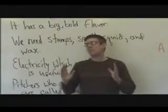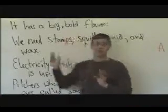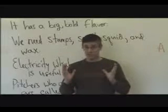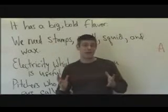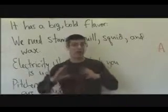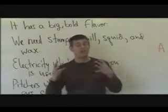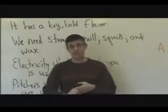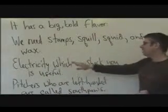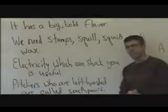But the thing to keep in mind here to start off with is that the serial comma works alone. This other kind of comma really is sort of like parentheses. And as you know, parentheses work in pairs. And this kind of comma, when it's performing this function of setting off certain parts of the sentence from the rest of the sentence, also works in pairs. Let's take an example. Electricity, which can shock you, is useful.